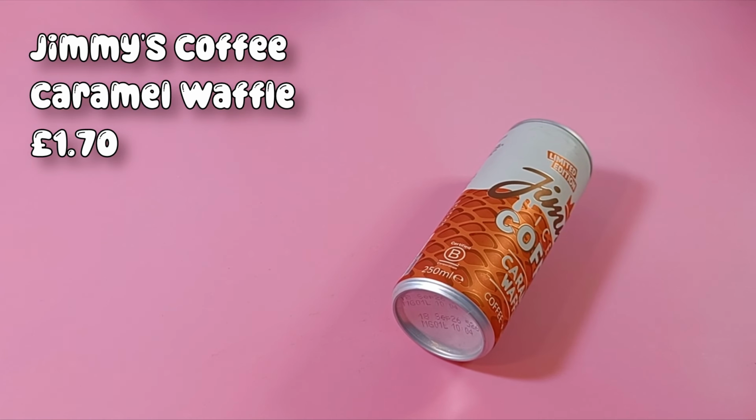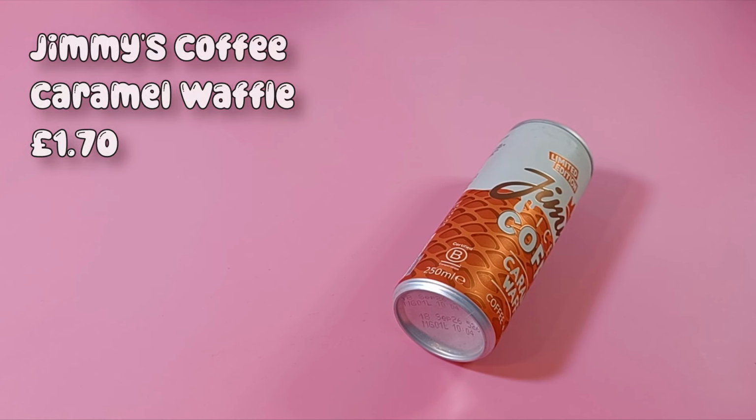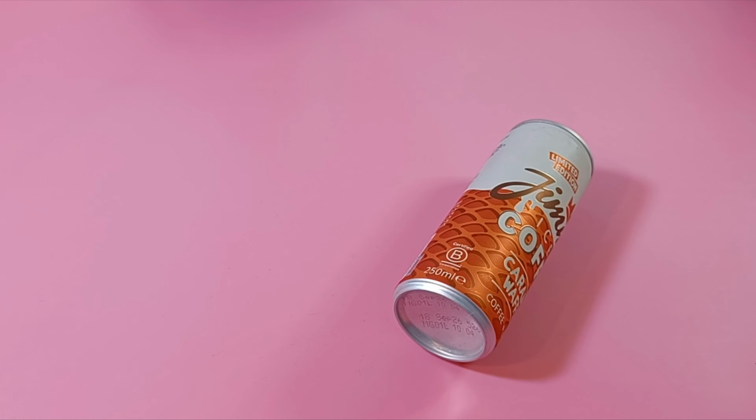Now this isn't something you'll get in Greggs, but I figured I'd need a drink, and I'm becoming quite the fan of Jimmy's. I typically drink my coffee black, but as far as milky iced coffee goes, they have a really solid base flavor.